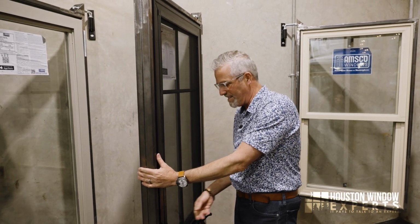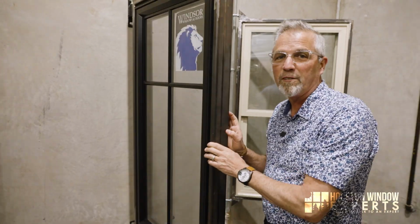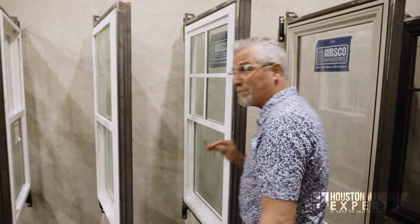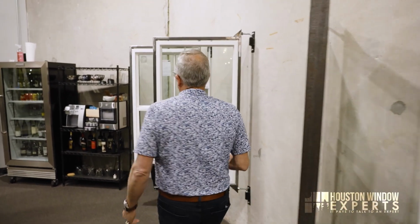But I like how the screen's on the inside because you don't see it. And I also like how it's on the inside. It keeps it really clean. So then the question is, Jeff, what about colors? Oh, I'm so glad you asked, because curb appeal is so important, and what colors you get is very important.